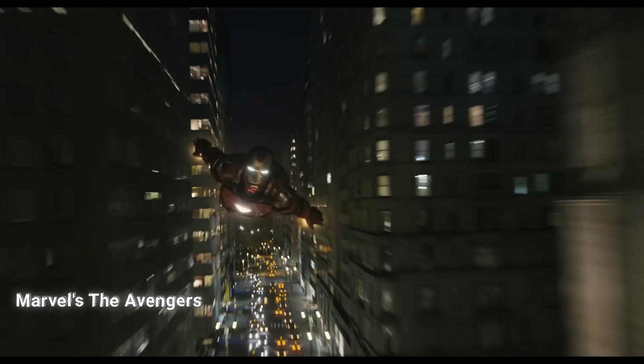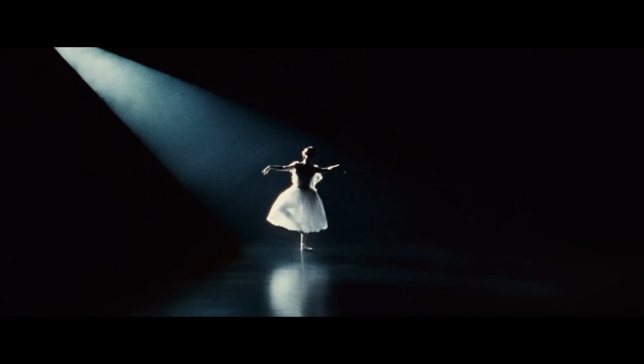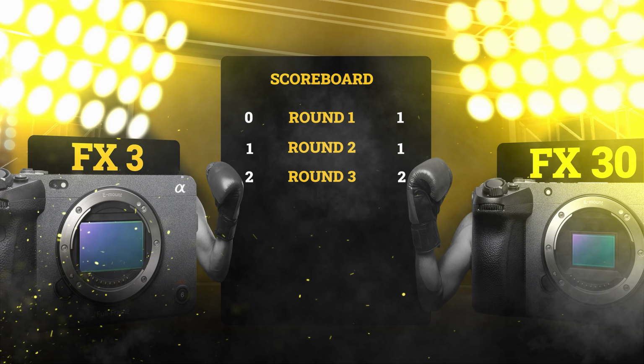In addition, there's a lot of Hollywood movies filmed on APS-C Super 35 sensors, and you still get a very cinematic look. So don't be scared away from an APS-C sensor. And due to it having its own advantages, I'm actually going to give it a tie to the FX3 and the FX30, because honestly, guys, it comes down to personal preference. It really comes down to what you're going to be shooting, what you're going to be using the camera for, and of course, what your budget is. But yeah, I'm not going to give a point in either direction because I truly believe that both sizes of sensors come with their own advantages.